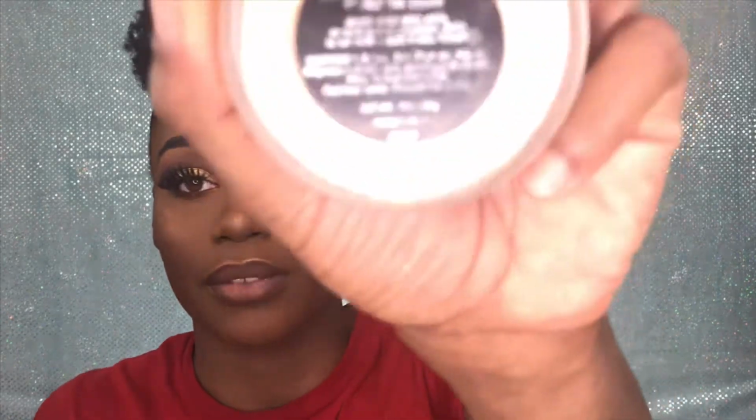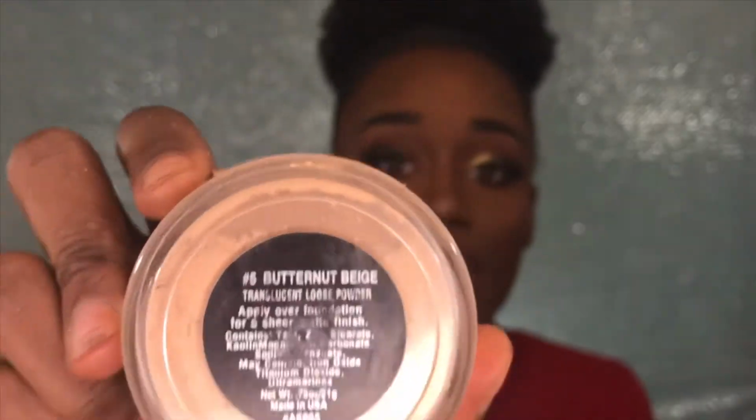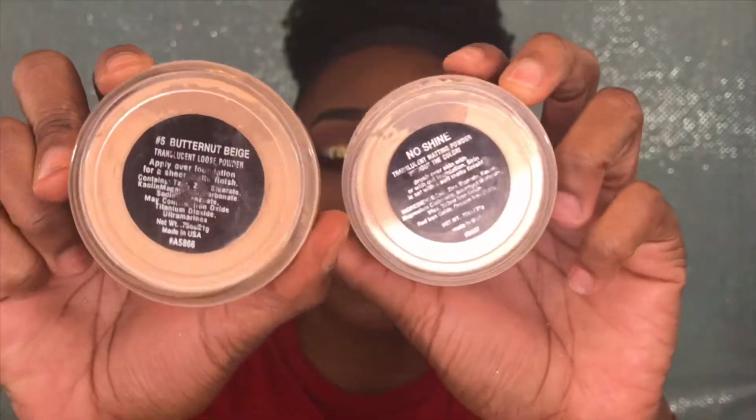I got them in the shade No Shine Translucent, and then I got it in the shade Translucent Butternut Beige. And both of these powders, they literally melt into the skin. You can pack these on and they will not be cakey under the eyes. They will not leave a white cast. They do not give flashback and film. They're amazing. These powders have quickly become my favorite powders. Every single time I sit down to do my makeup, these are the powders that I'm reaching for over my other powders.